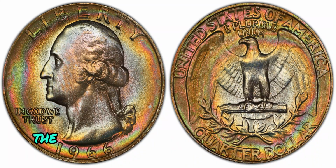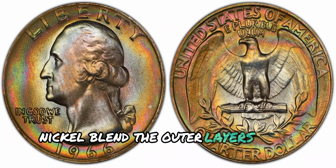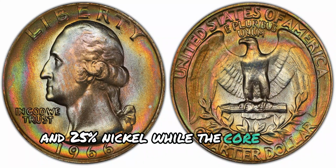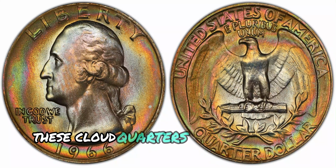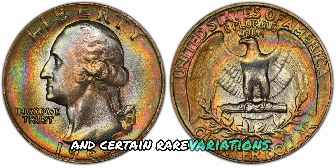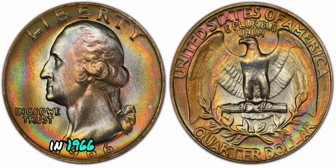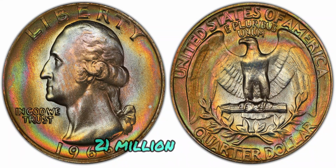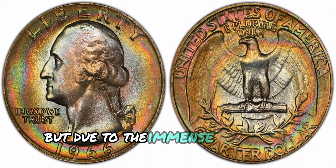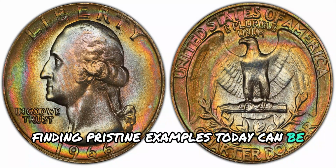Instead of silver, the 1966 quarters were composed of a copper-nickel blend. The outer layers were made from 75% copper and 25% nickel, while the core was pure copper. These clad quarters may not contain silver, but their historical significance and certain rare variations have made them incredibly valuable to collectors. In 1966, the U.S. Mint struck over 821 million quarters. This may seem like a staggering number, but due to the immense amount in circulation and the wear over time, finding pristine examples today can be a challenge.